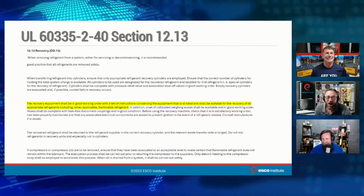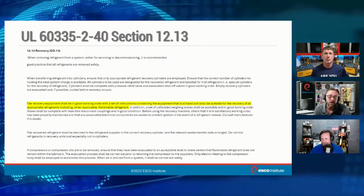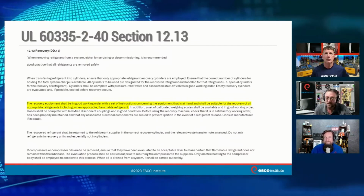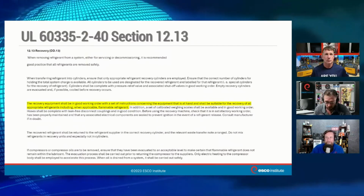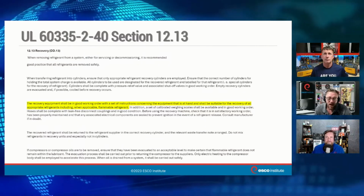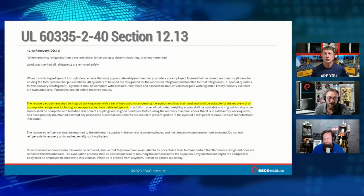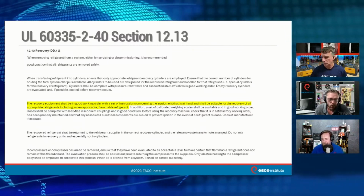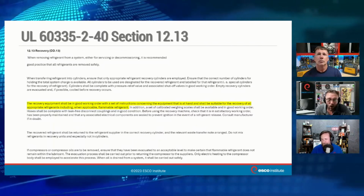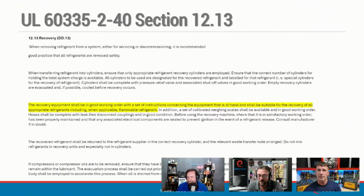All right. So there are requirements. This is one of the standards used when we're testing new equipment like these condensers and heat pumps that are going to be using the A2Ls. This is a design standard, so to speak. If you read in the annexes and supplemental parts, it says the recovery equipment needs to be in good working order. It says it needs to be suitable for the recovery of all the appropriate refrigerants and, when applicable, flammable refrigerants. There's the key.